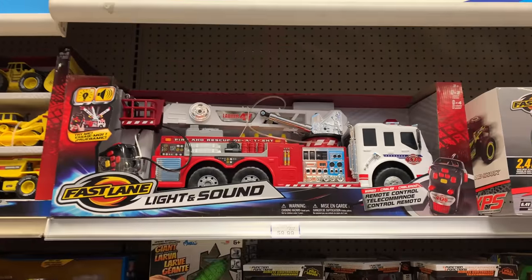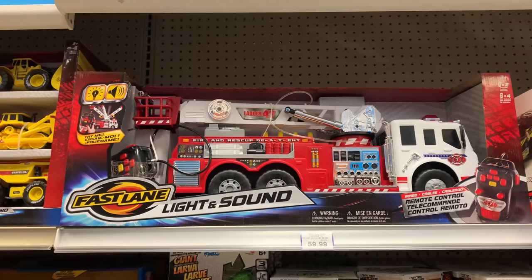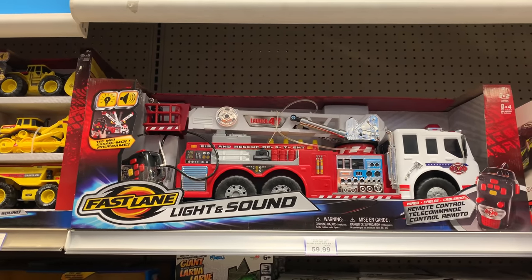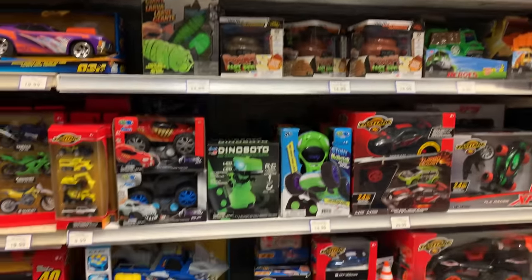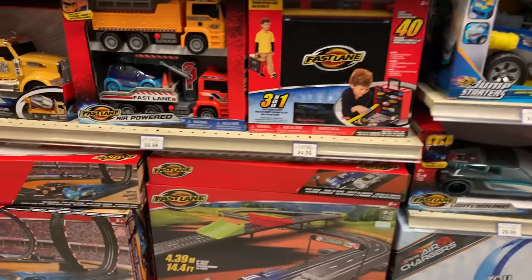Check this one out, Light and Sound. This big fire truck as well from Fastlane. I'm sure this does a lot of different sounds and stuff like that. I kind of want to sit here and just play with it, but we'll leave it for now. We'll pass on that one for now. Let's go down here and see what else we have.